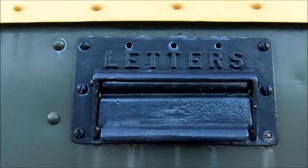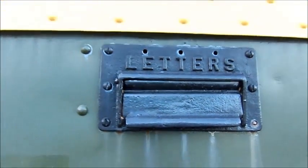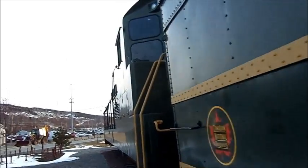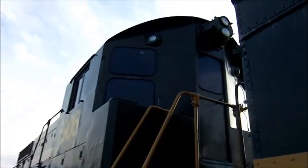Mail car, as you can see. Letters. And of course 906.